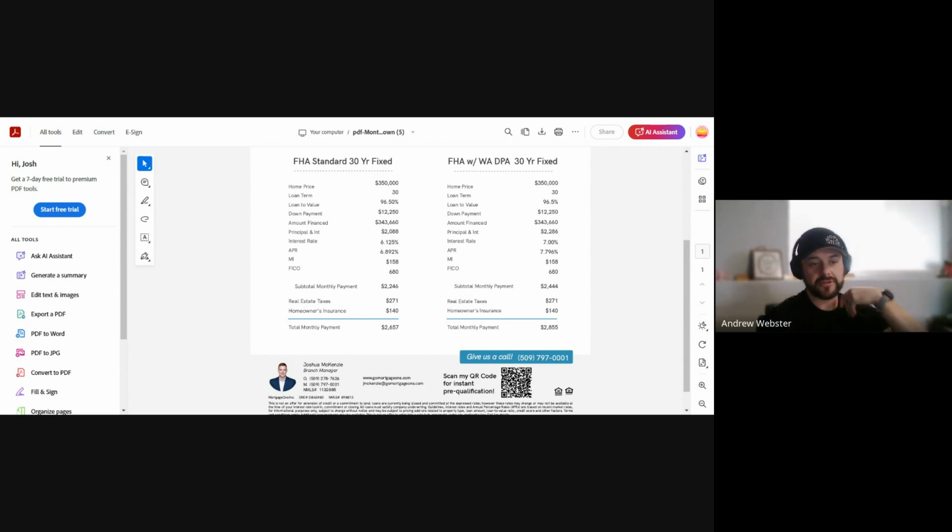Sure. Just to make sure this is totally clear, I'm the buyer here looking at this. On this first side, FHA standard 30-year fixed, you're saying that I could buy a house, barring approval, up to $350,000 with a 30-year loan term. In the FHA, the down payment would be $12,250. And my FICO, is that what the credit score is? I need a credit score of 680, or what does that mean?